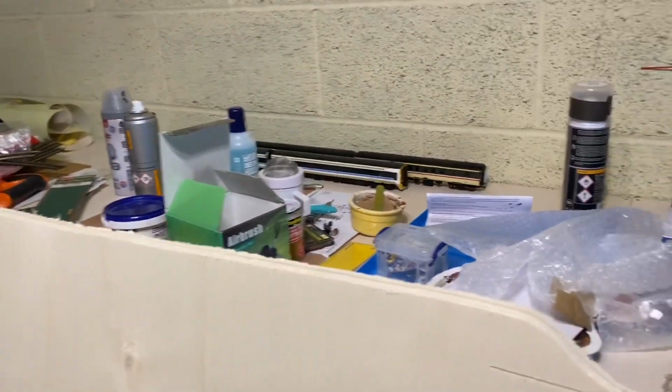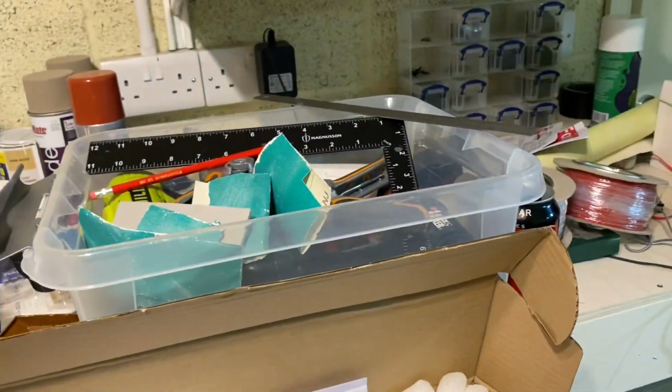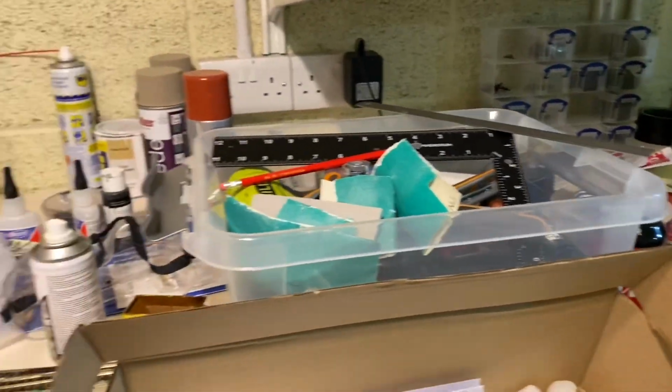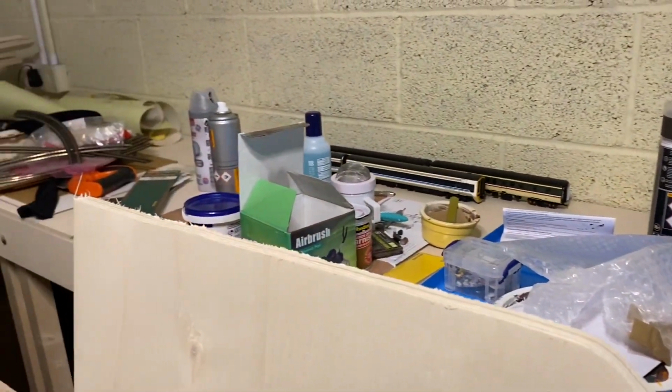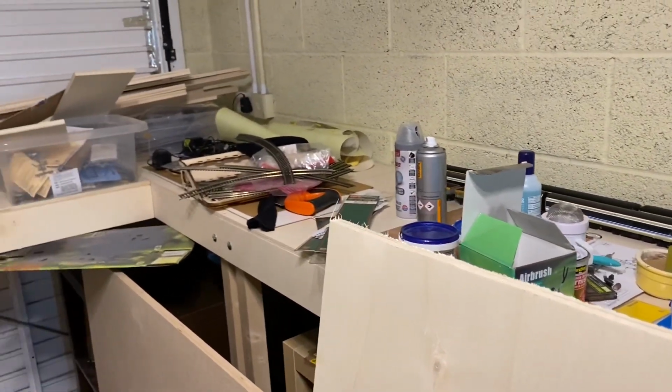The next job is going to be certainly on the fiddle yard sections, laying cork that arrived this month. I'm going for some 4mm stuff, and I'll include that in the video that's upcoming on the track bed and track laying.